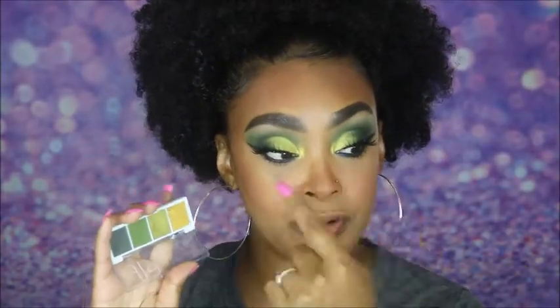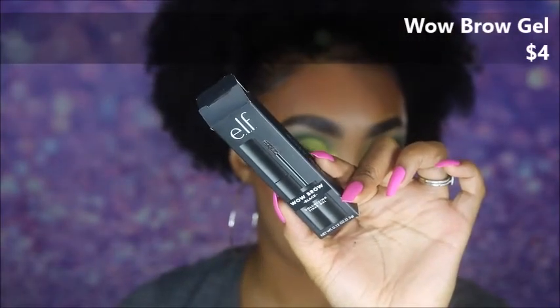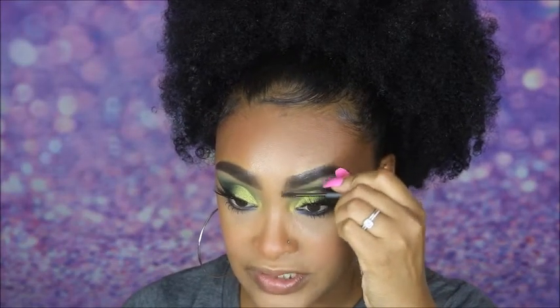And then for the inner corner where that gold is, I used this shade right here in the Hot Jalapeno palette. This shade really does give me like trophy wife vibes, so I really like that. So next what I'm going to do is set my brows real quick before we apply some highlighter. This is the e.l.f. Wow Brow in black. It's a volumizing fiber gel for the brows. So I'm just going to take this and apply it to my brows. They are looking a little bit shiny. I'm hoping that'll take away from the shine, adding the brow gel. Like the shade too. It's a really nice shade for me.